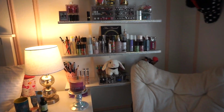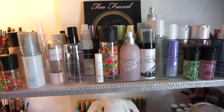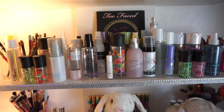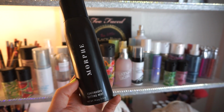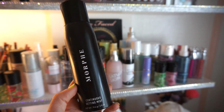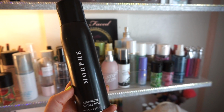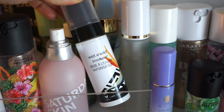Alright, I did clean up my life a little bit, so it is pretty neat over here. Here is where I have my, this is kind of sick, almost a whole shelf, but I'm digging it and I'm gonna continue to purchase more. I love makeup mists. I actually think I'm going to use the Morphe Continuous Setting Mist. This is one that I've been using for a few days now, and I actually really like it. The mist is very fine, it smells delicious, and I think it does make my makeup last longer. So we're going to use this because it's pretty new.